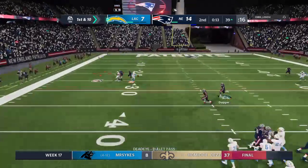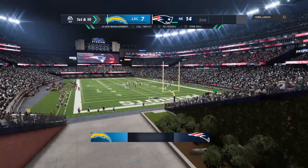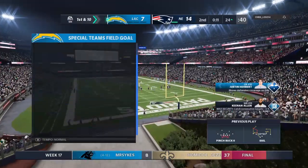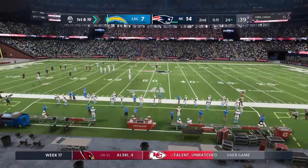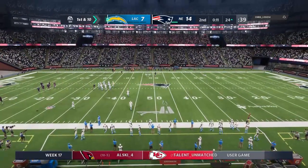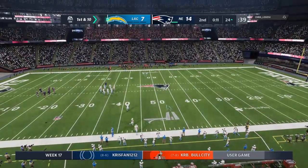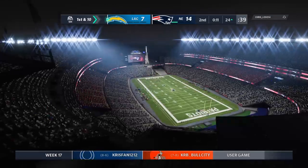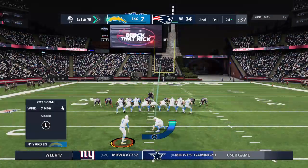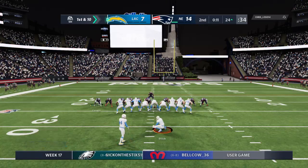Operating from the gun, Herbert. Oh, he got position on him, and he pulls it in. Chargers are going to use their 3rd and final timeout as they stop it with 11 seconds remaining in this first half. So even though it's 1st down, here's the field goal unit on now to try to get 3 before halftime.